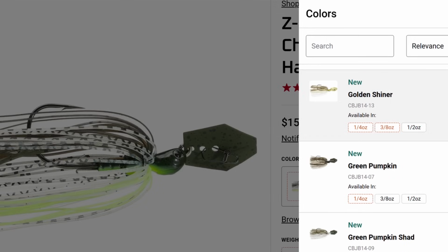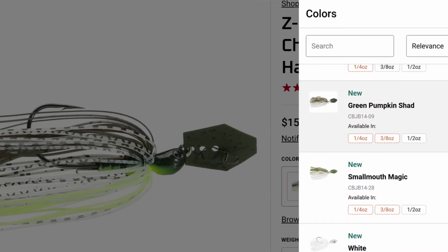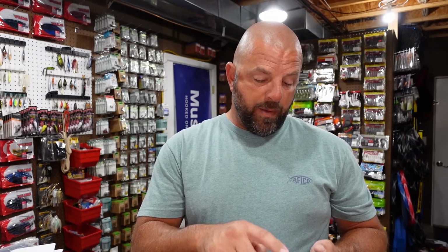They do not. That's weird. Okay, so that's not even an option. For whatever reason, fire craw is not an option for the Baby Jack. I thought if there would have been one, I would have ordered it. So anyways, that's that.